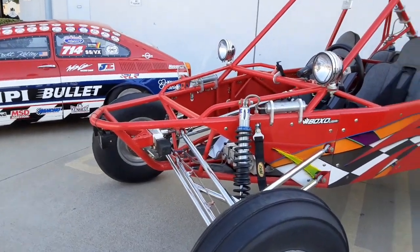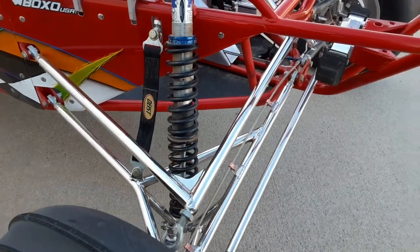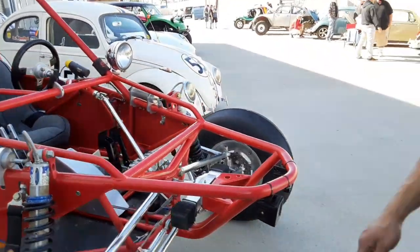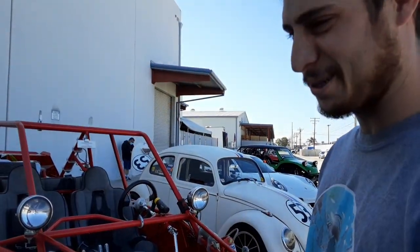Can you take a picture of me next to it? Over, let's do a walk around. Yeah, it's a sand rail. I don't know much about sand rails, guys.